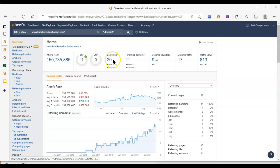So you're going to want to have some backlinks pointing to the other pages on your site as well. And I'll explain backlinks. A backlink is any link that goes from another website back to yours, and a referring domain is a website that has one of those links to your site on it. So you've got 11 different referring domains or websites pointing to your website a total of 20 times.